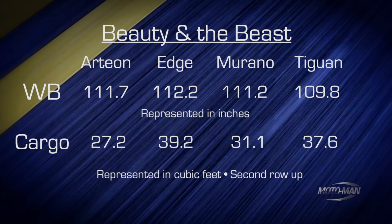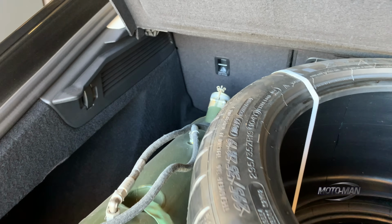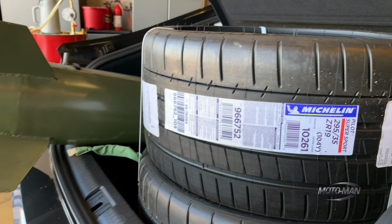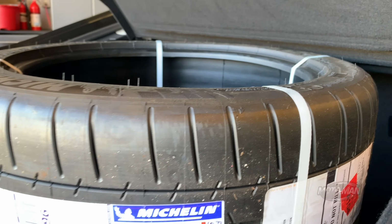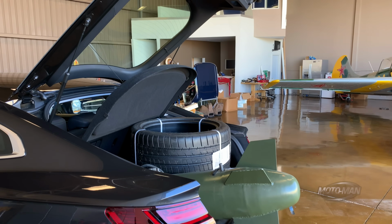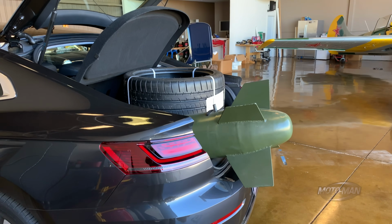And then another comparison. Yeah, the missile's kind of a joke, but look at those tires. Those are the rear tires of an M5. Is all the crap associated with carting rugrats around more than the steamrollers that come off a 600 horsepower sedan?